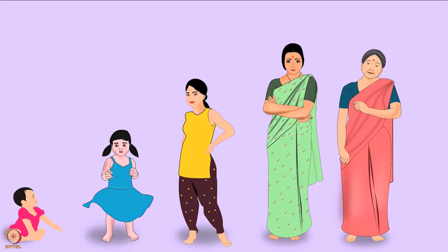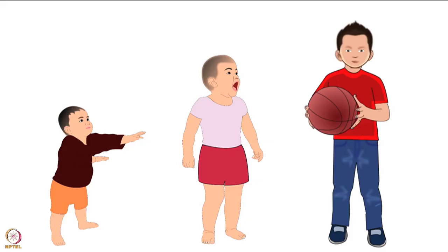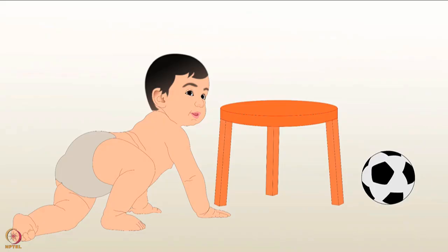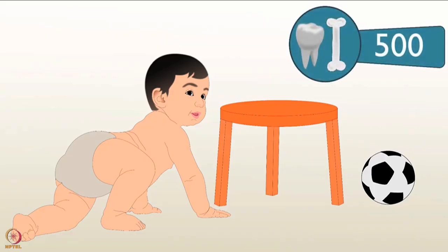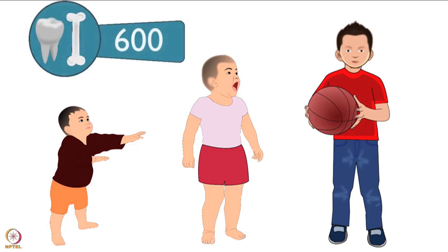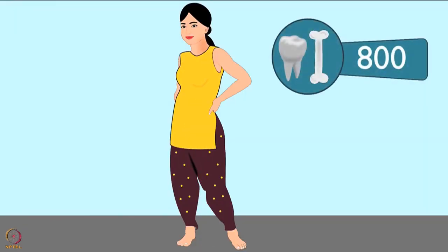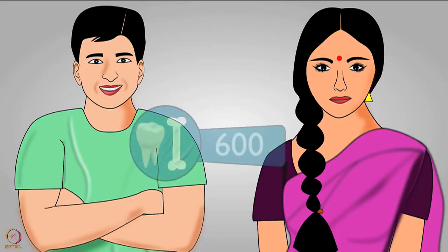Daily recommended intake for calcium varies for different age groups. It is higher during periods of rapid growth such as childhood and adolescence. For infants until 12 months, 500 mg of calcium per day is recommended. For children up to 9 years, 600 mg per day is recommended. The requirement increases up to 800 mg per day during adolescence. For adults, it is 600 mg per day.